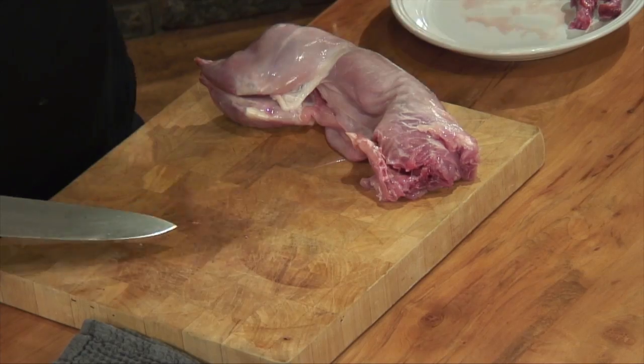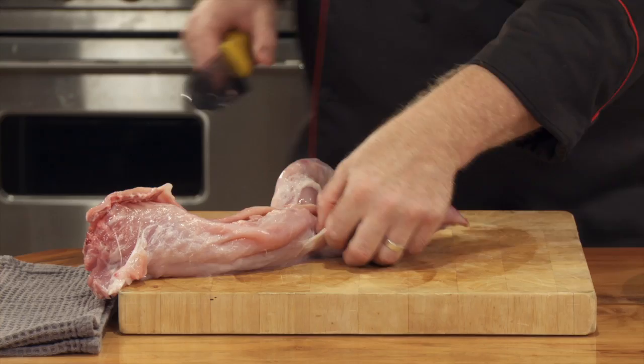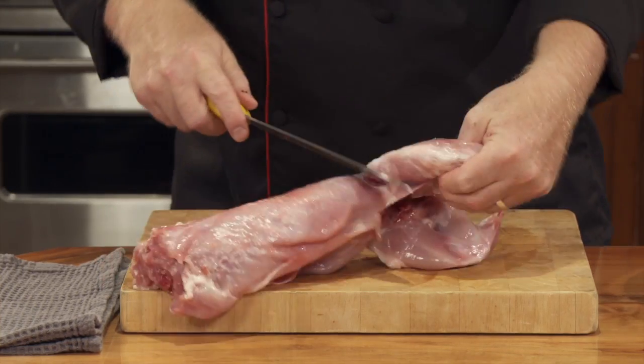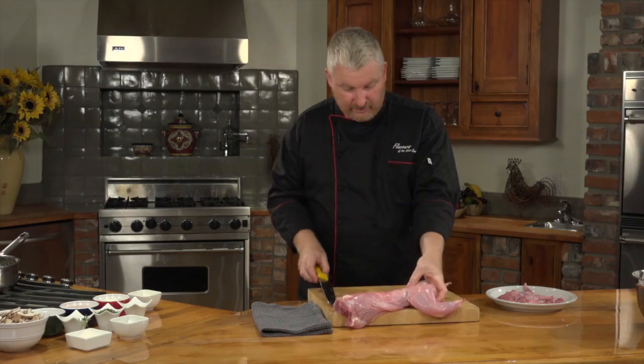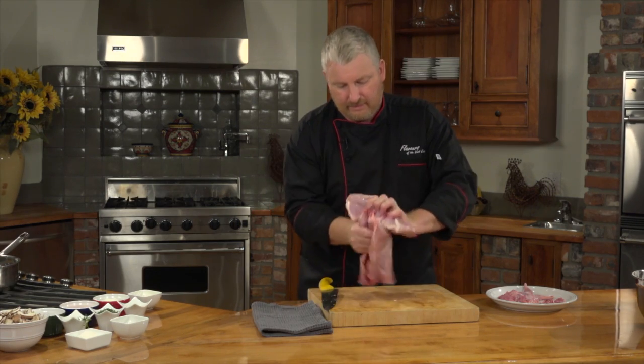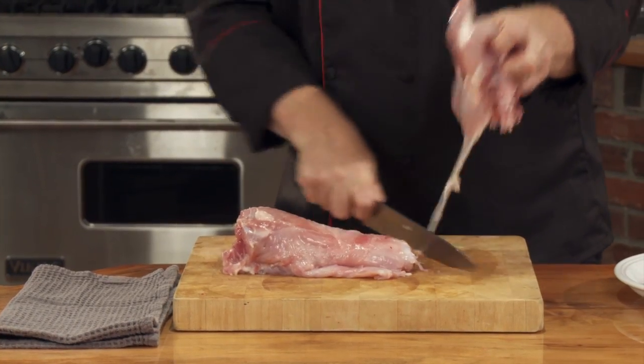Then we're going to move on to the back legs. So once again, I just loosen that membrane, okay, down to the base where the thighs are, and this is the hips on the back of the bunny. Just take the back there and separate that, and then you can come in from underneath. There we go.